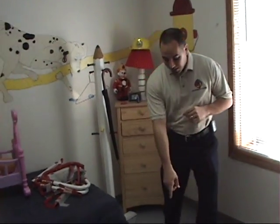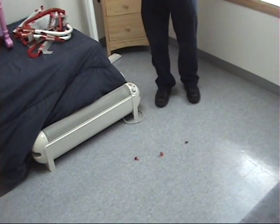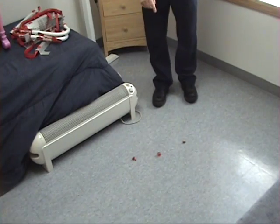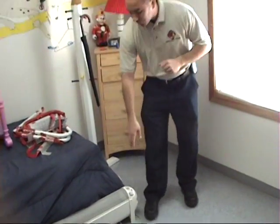Now we're in the bedroom. Some good and bad things in the bedroom are, obviously, we have some toys on the floor there. That could be a bad thing. Again, we could slip on them, or a child might come along the floor, pick those up, and put them in their mouth and accidentally choke on them.